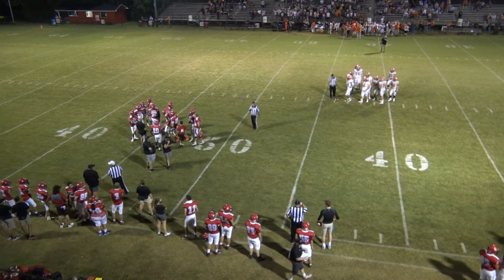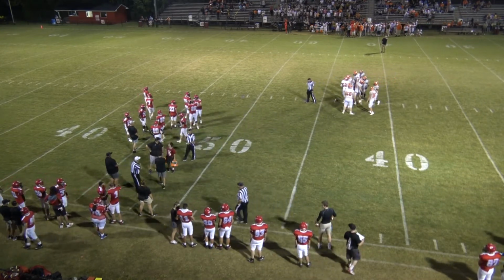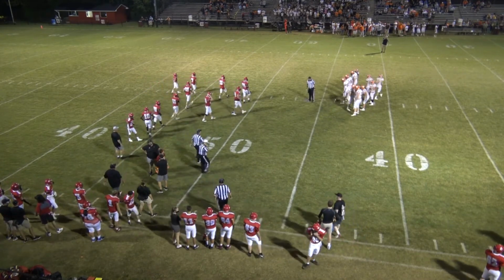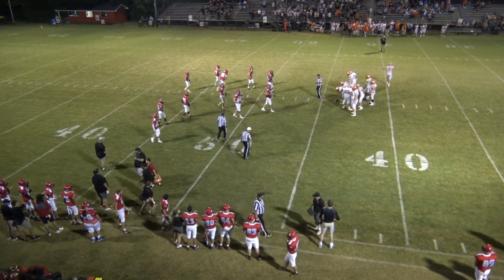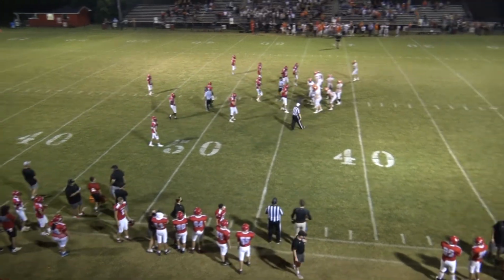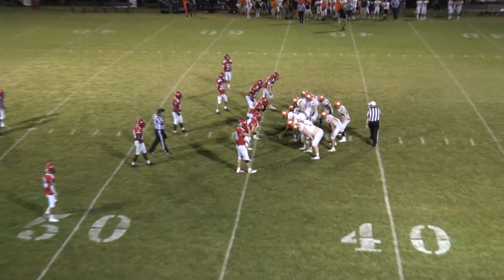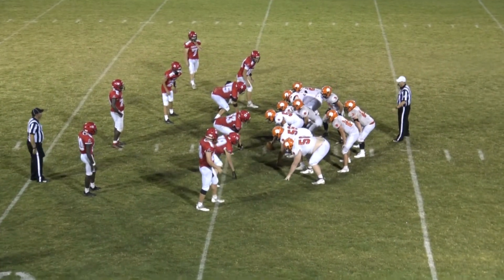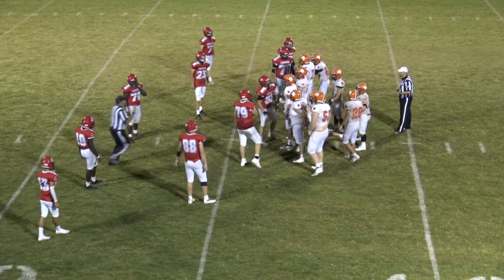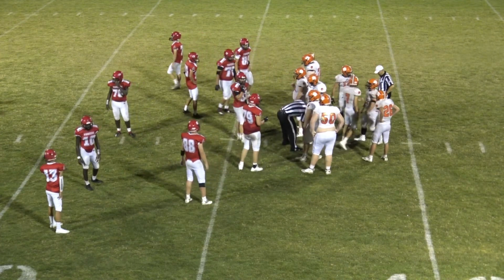Lebanon still on the sideline. Now they're starting back out there, so I think Honaker will just take a knee a couple of times, and that should do it. Referee puts the ball in play, and Honaker lines up in the victory formation, and Gill takes a snap, takes a knee, and the clock runs.